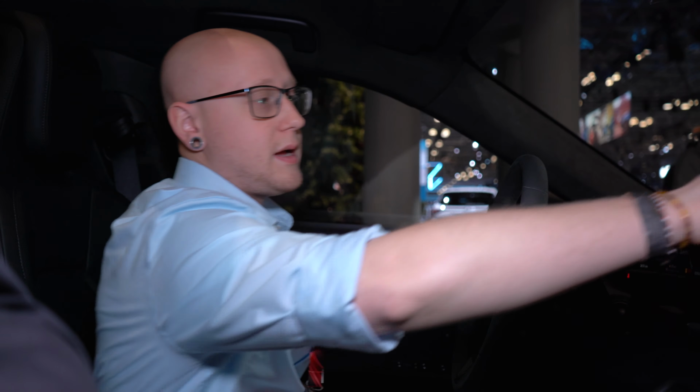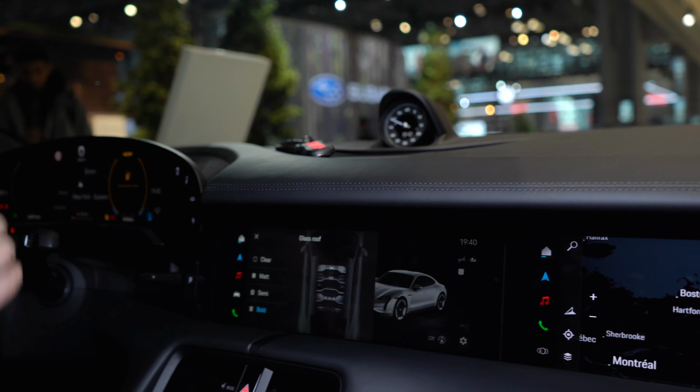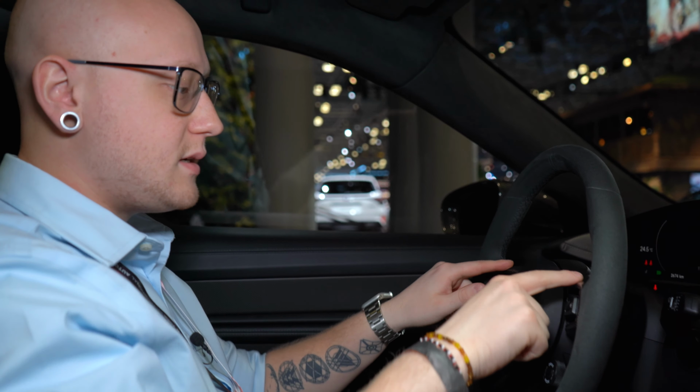Everything else in the interior feels exactly like a Porsche though. You do have your lap counter up here, but in this car it is pretty much just a clock. You have an Alcantara sporty steering wheel that is specific to the Turbo S that also is carbon fiber, and then the rest of the car is Alcantara as well.